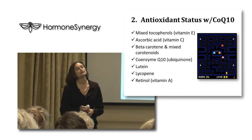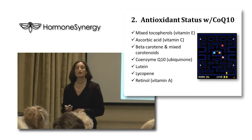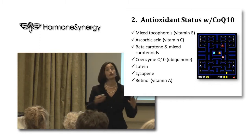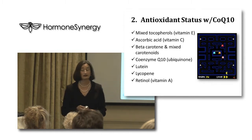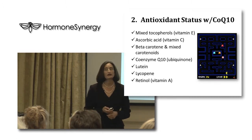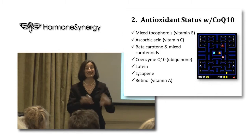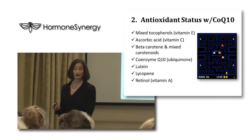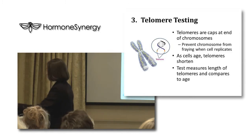You can also do testing to see what your antioxidant status is. Remember how important antioxidants are to prevent oxidative stress or free radical damage, which greatly accelerates aging. And these are some of the antioxidants that we can test for. I rarely do this test in practice because it's a moment in time. I would prefer people take their antioxidants and eat their antioxidants every day. So I rarely do this test, but for some people, they just want to know, and it is available.